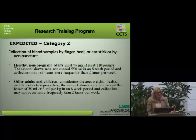There are two stipulations to expedited category two. From healthy non-pregnant adults, they must weigh 110 pounds, and the amount drawn may not exceed 550 mils in an eight-week period, and collection cannot occur more frequently than 2 times per week. So if you are submitting an expedited Category 2 protocol, then we would want to see in the inclusion criteria that your participants cannot be pregnant, and they must weigh at least 110 pounds because these are the regulations. So we will ask you, if we received your expedited application and your inclusion criteria does not specifically state that the individual must weigh 110 pounds, and in the exclusion criteria, pregnancy would have to be an exclusion criteria also.